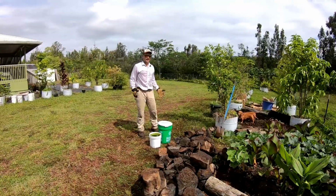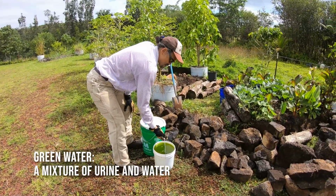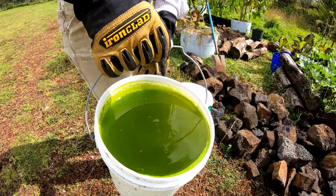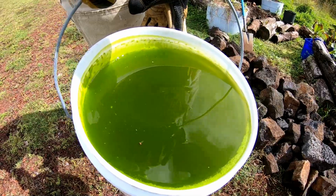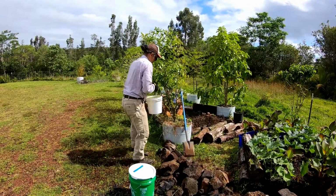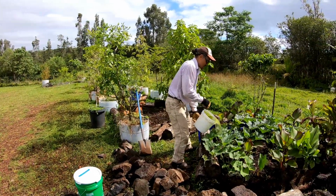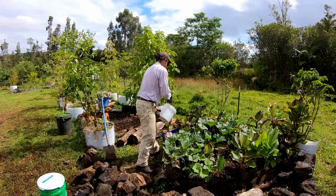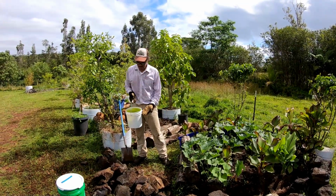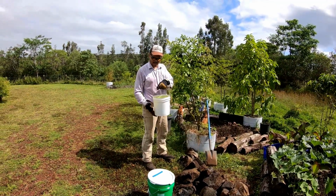Okay, now you've seen my green water before, and here I have more that I've made, and there's bubbles if you look really close, and that shows that there's life. This is just shishi, aka urine and water over time. There's no smell to it right now. This is nutrient rich: nitrogen, protein, the minerals, and all the good stuff that we make and provide is here, which goes right back to what we're growing. This is my liquid collection and utilization.